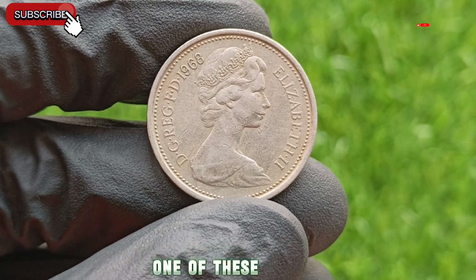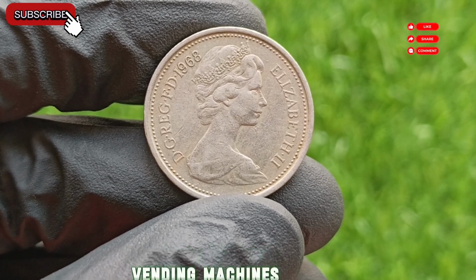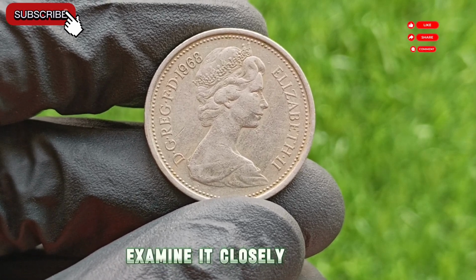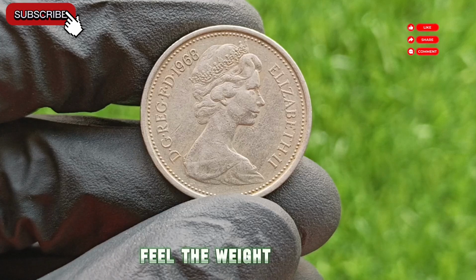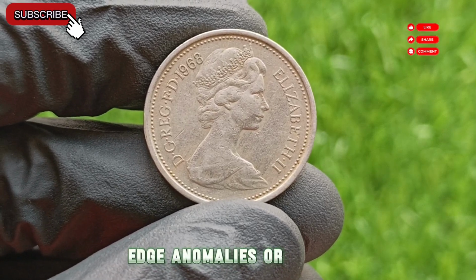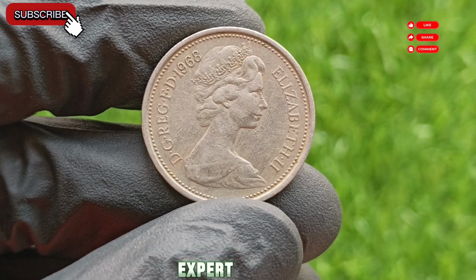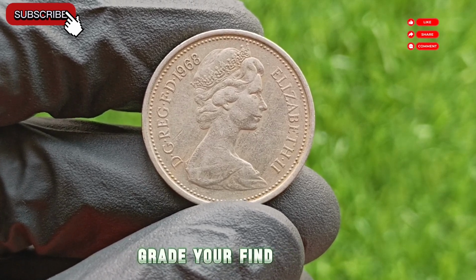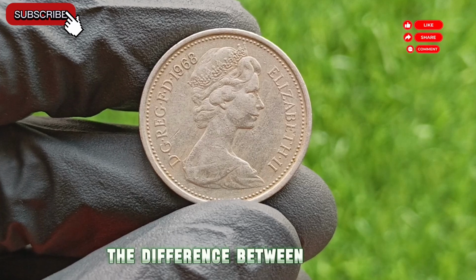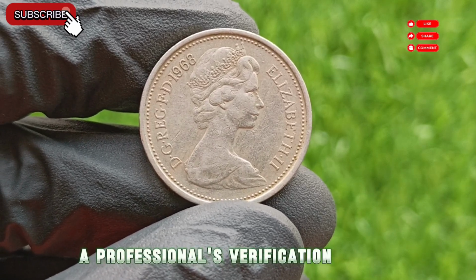So if you think you have one of these in your collection, stop before you spend it on parking meters or vending machines. Examine it closely under strong light. Feel the weight. Look for telltale signs of die clashes, edge anomalies, or mismatched designs. Then, seek out a trusted numismatic expert to authenticate and grade your find. The difference between pocket change and a life-changing windfall could be just a professional's verification.